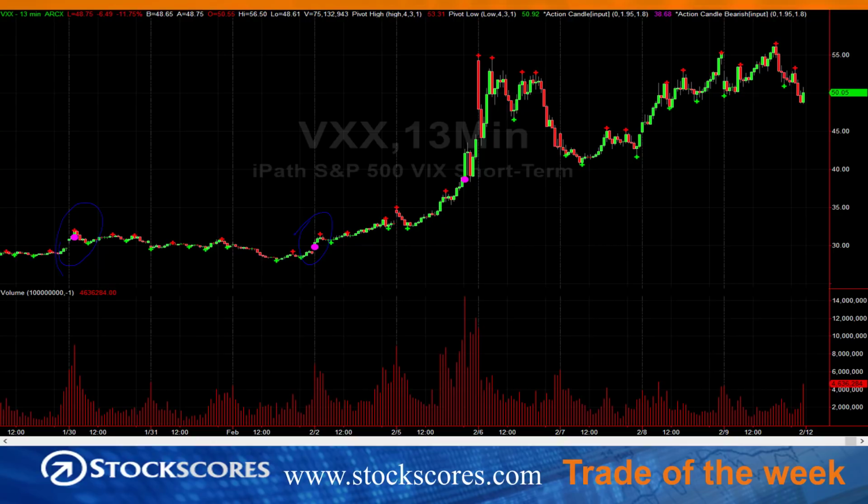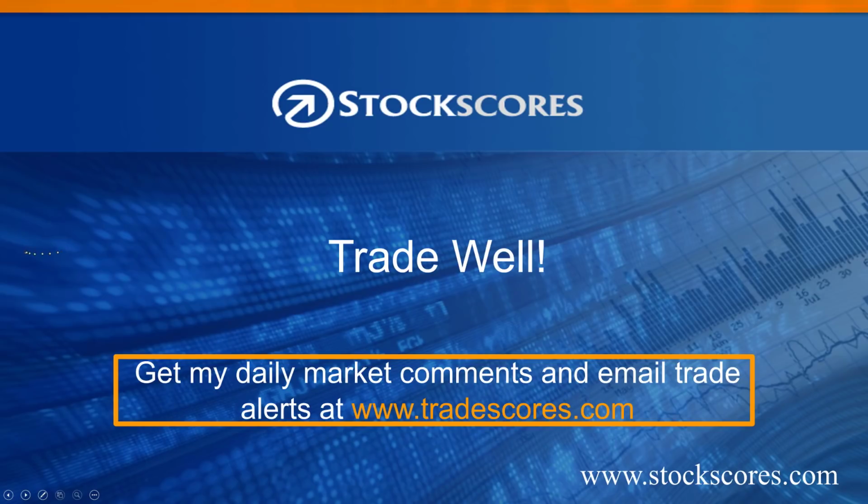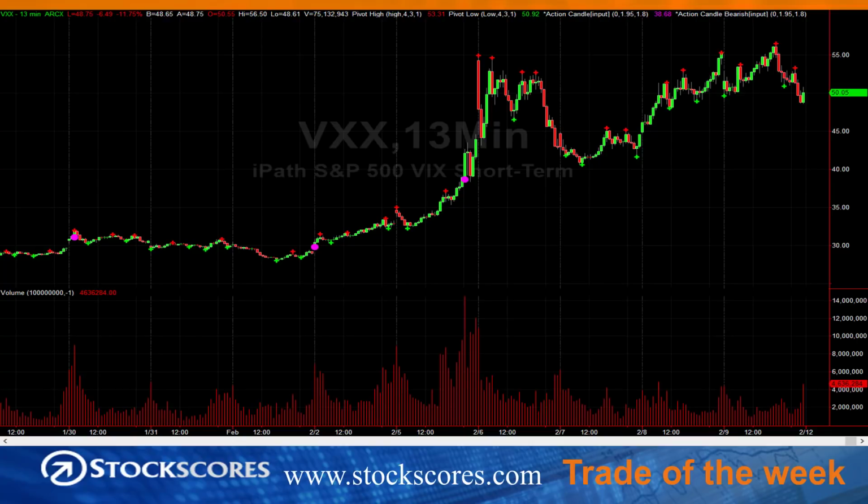It took a few days before it started, but we had our second signal there. Again, that action candle, this time breaking this downward trend line, this action candle breaking through this resistance level right there. And then this one being broken here. And you see the bottom slowly rising.